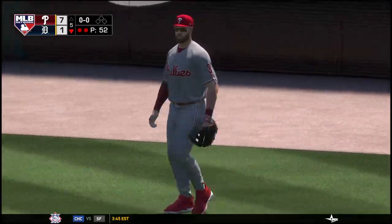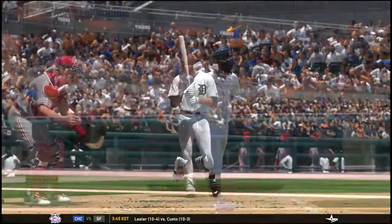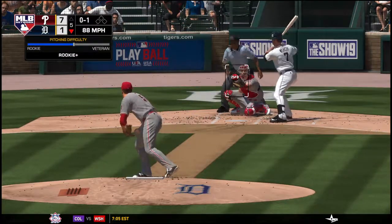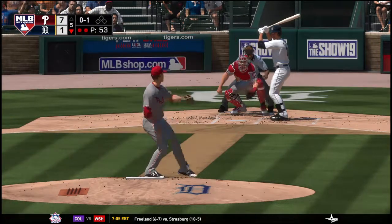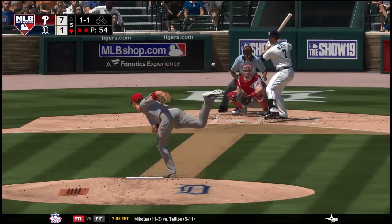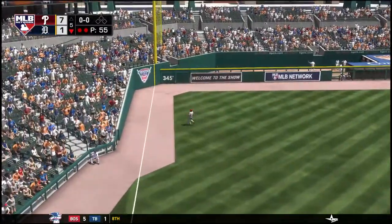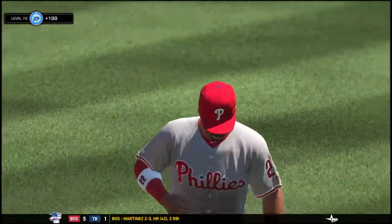Up next for the Tigers, the shortstop, Jordy Mercer. Digging in, Jordy Mercer. He went down on strikes last time up. A fastball's in there for strike 1. And it's 1-1. 2 out, nobody on. This is a line drive to left. McCutchen is there, and he'll make the catch to retire the side. 3 up, 3 down for Detroit.